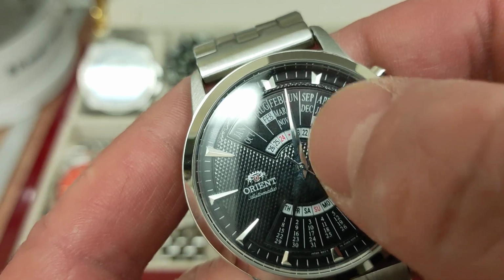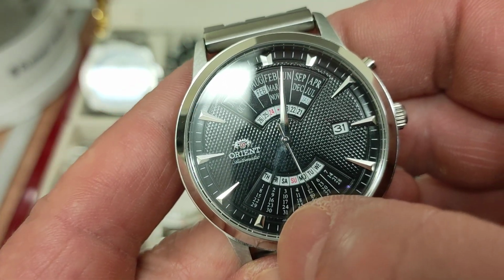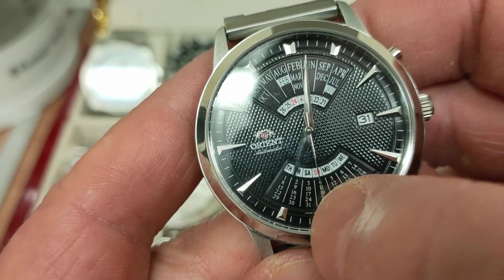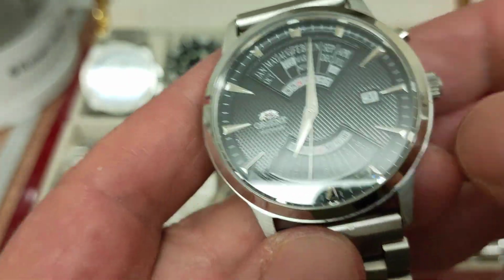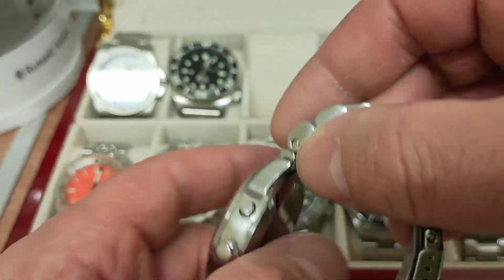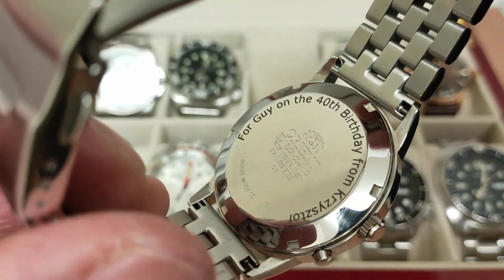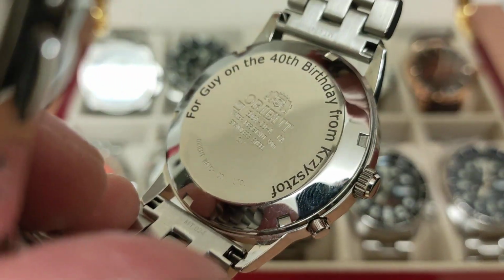If you see the December there, 22, it'll tell you the day and date of every day in the month, and it does that up to around the year 4 billion or something. It's brilliant, absolutely brilliant watch. Very accurate, if you can get it to hack backwards with its strange movement.